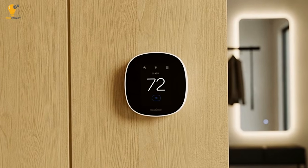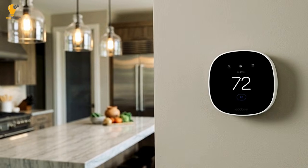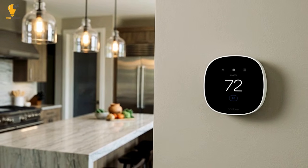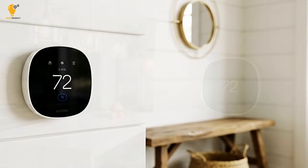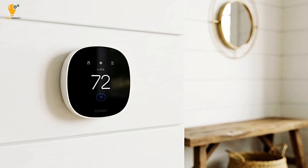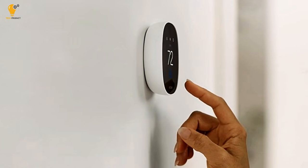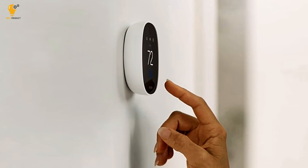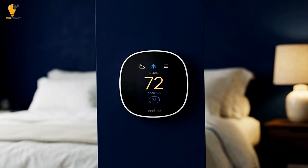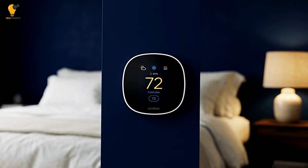To make things even easier, you can use the ecobee online compatibility checker before you even make a purchase. This simple tool walks you through your current wiring, so you can be totally sure that the installation will go smoothly. Once it is on your wall, you will notice how easy it is to interact with. The device features a very responsive and crisp color touchscreen. It is bright, easy to read, and allows you to make manual adjustments with just a quick tap or swipe.